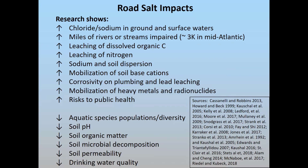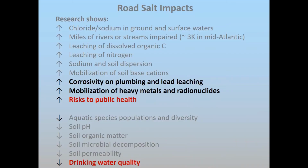There are also declines in soil pH, aquatic species diversity, and permeability, and obviously it's having a negative impact on drinking water quality. I'm going to cover a couple of things, particularly the risks to public health as we see impairment to drinking water quality.